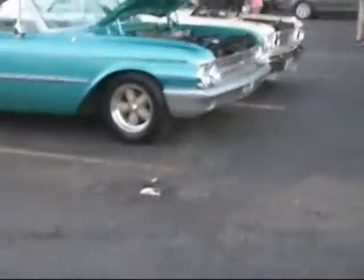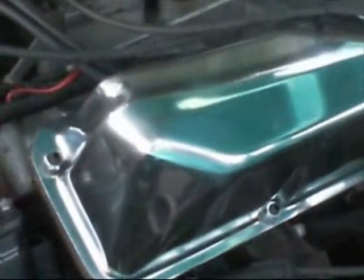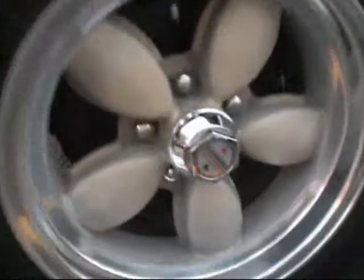Parking lot is full. Ford Starliner 406 with 3.2s, of course. Header exhaust manifolds. High performance was something they did even before the GTO. The GTO just took the smaller body. That's about the only difference. What a beauty. Bubble top style. Old school American racing mags, tulip spokes. Nice color.